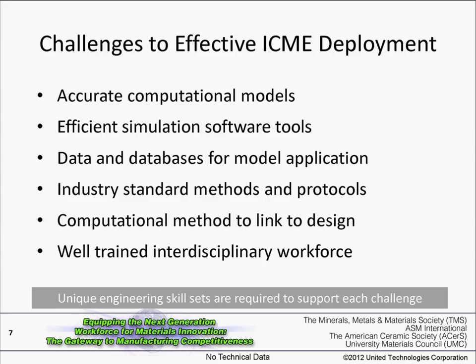Data and databases, absolutely critical to this function moving forward. Industrial standards for the methods and protocols. How do these models talk to each other? If we're going to do a multidisciplinary optimization, mechanical engineers are now going to start talking to materials engineers computationally, and materials engineers are going to be talking to manufacturing engineers computationally through models. How are we going to do that with standards? Computational model linkages to the design function, and that issue too of a well-trained interdisciplinary workforce.